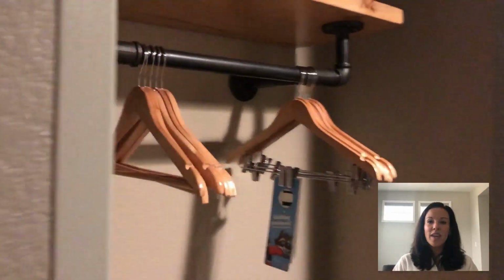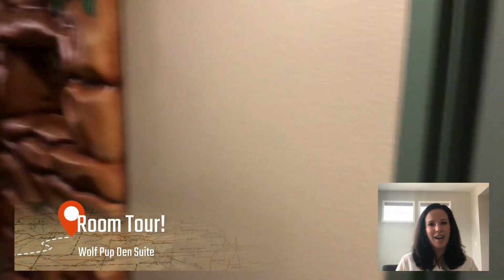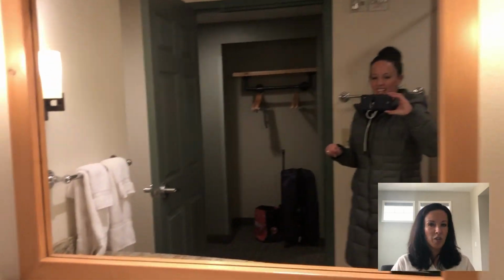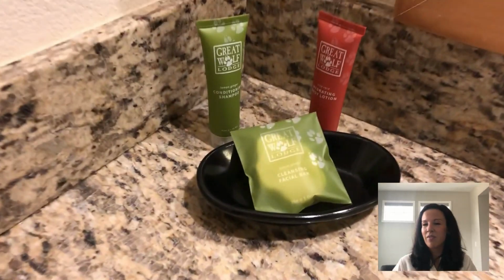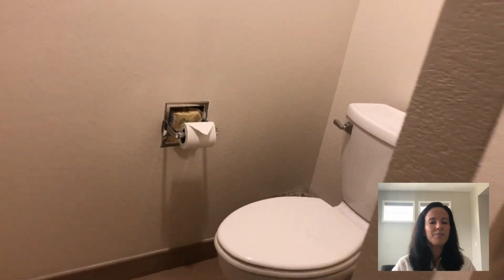Now, when you get to the Great Wolf Lodge, checking in was really easy. Our room was ready actually even before the standard check-in time, so we were able to go and drop off our stuff. There is a conference center, at least at the Great Wolf Lodge in Colorado Springs. So if there's a conference going on at the same time or some kind of special event, their parking can be a little tricky. So if you're planning on going off-site, which there are some restaurants really close by if you don't want to eat every meal at the Great Wolf Lodge, just be mindful of that parking could be hard when you come back in.